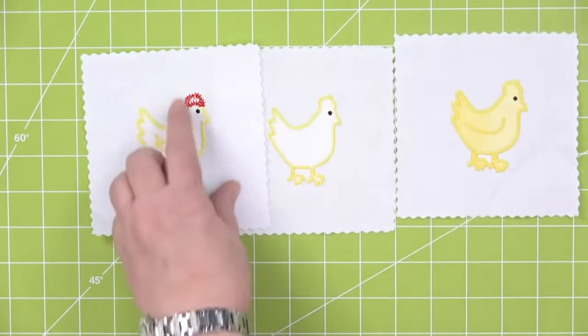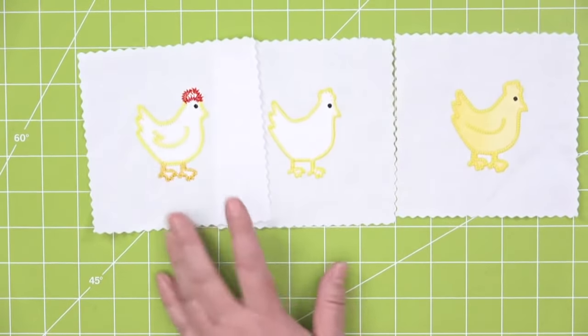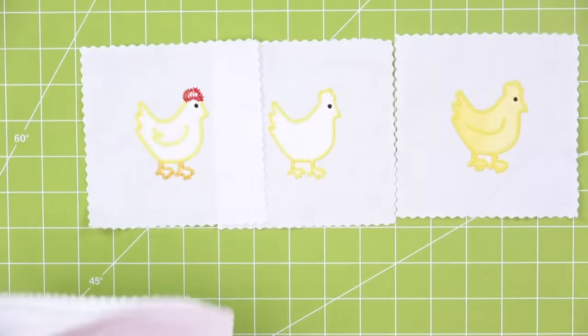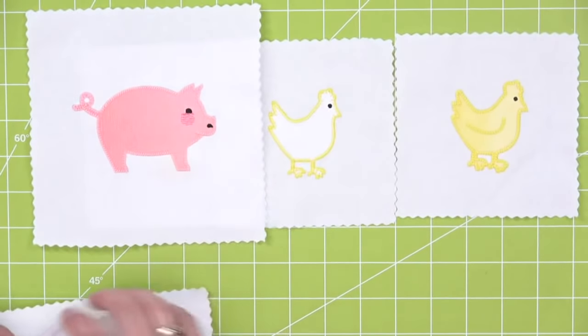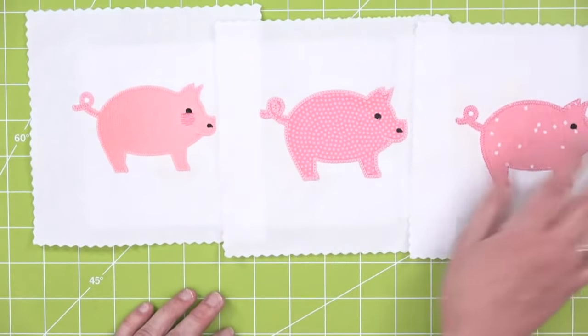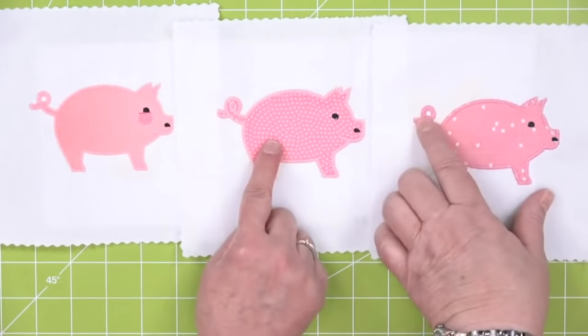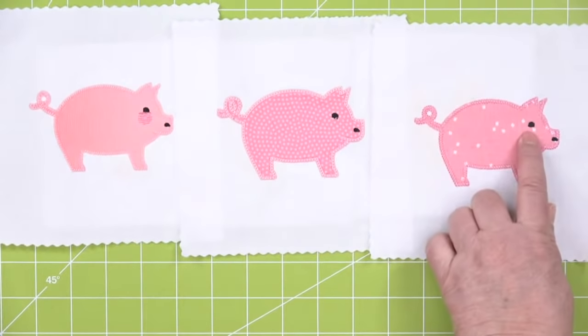Aren't they cute? Look at this little chicken with the red. I have a good friend, Megan. She would know what kind of chickens these are. I don't. I'm a city girl like Marianne. Look, little pink cheeks on it. And again, a great way to bust up your stash. I like the pink polka dotted pig, that one's my favorite. And look, the eye comes out of the tail.